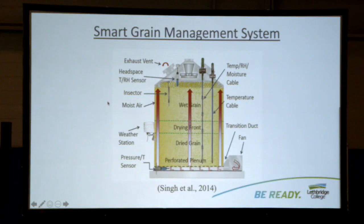This is what a smart grain management system looks like. So this is a vertical steel silo, very common in North America. Anyone storing grain for longer periods should have temperature cables, that is, vertical suspension cables from the top, and moisture cables so that you can measure moisture in real time. Then there should also be an aeration fan installed, and you can measure the plenum pressure and temperature, with a local weather station, head space temperature, and humidity sensor.